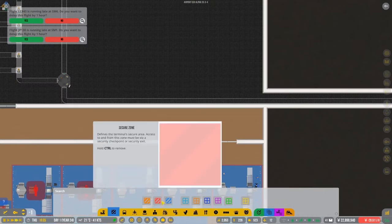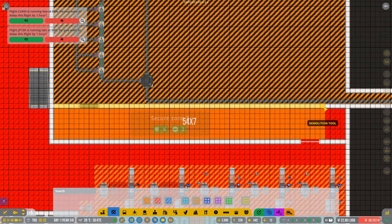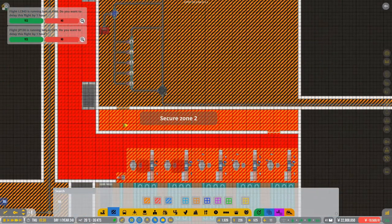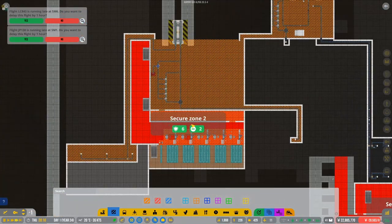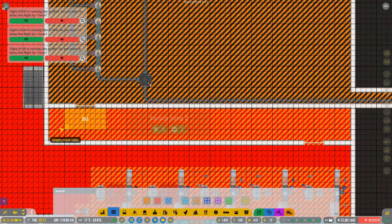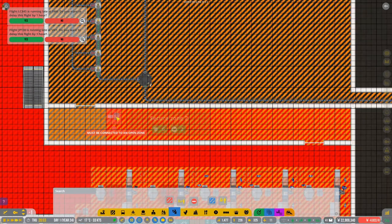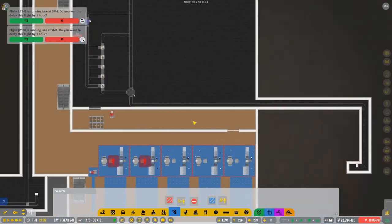This is not going to be secure anymore. Could be. I don't think it needs to be. It's a staff room, right? I don't think it necessarily needs to be secured. I don't think so. So could we? Maybe it does need to be secure. Yeah, maybe it does. So you know what? Let's take away the secure bit from here. And then we would do a little security check right here. And a little exit maybe right here. Okay, I think maybe that should be fine.